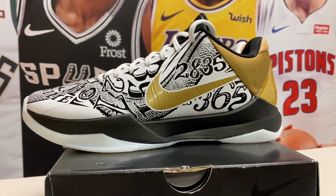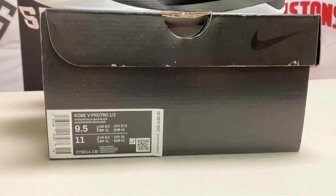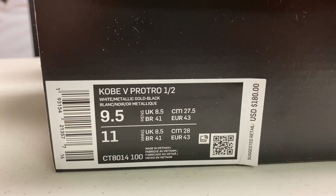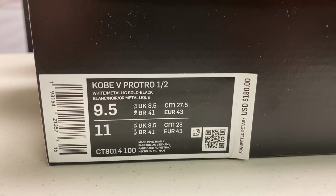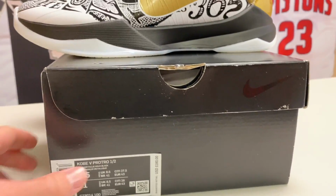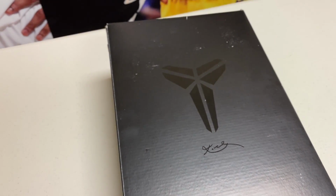And here we are up close with the sneakers. So of course, before we dive into the shoes, I do want to show you the box. The tag is actually a little interesting here. We see Kobe 5 Protro 1/2 in white, metallic gold and black. That retail price is $180, like I mentioned. It's an all black box, similar to the other Kobe Protros that we have seen earlier this year and last year. On the top of the box, we have the Kobe signature and the logo on top.